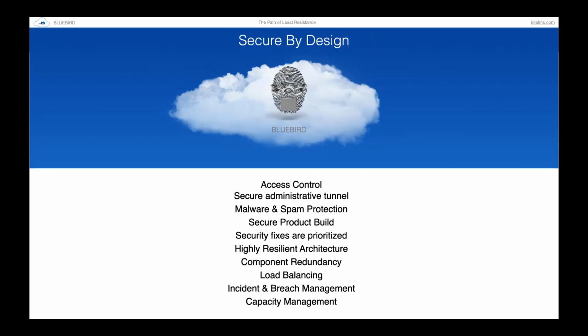Over the years, all of these things have had to be put in place. So we've got documents about access control, and secure administrative tunnels using SSH. We've got a guard against malware and spam protection. Each build of the product has got to be secure. We prioritize security fixes, so we prioritize keeping up to date with the software, making sure all the latest security fixes are installed.